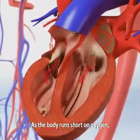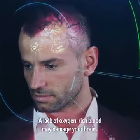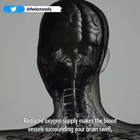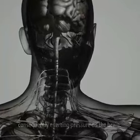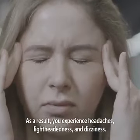If you're anemic, you may experience more headaches than usual. Your brain needs oxygen as well. A lack of oxygen-rich blood may damage your brain. Reduced oxygen supply makes the blood vessels surrounding your brain swell, consequently exerting pressure on the brain. As a result, you experience headaches, lightheadedness, and dizziness.